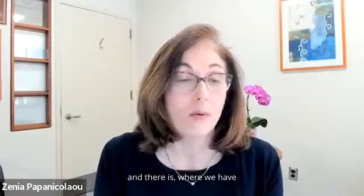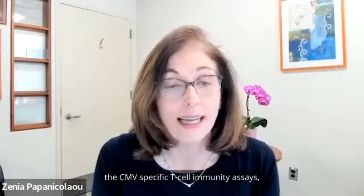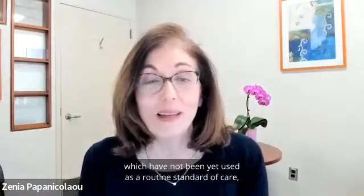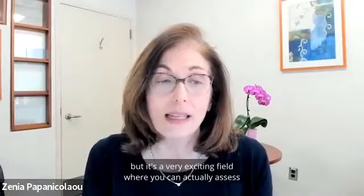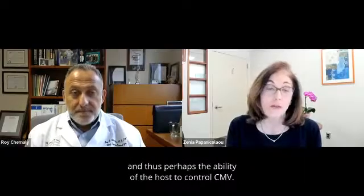And that is where we have the CMV-specific T-cell immunity assays, which have not yet been used as routine standard of care, but it's a very exciting field where you can actually assess the presence of CMV-specific T cells, and thus perhaps the ability of the host to control CMV.